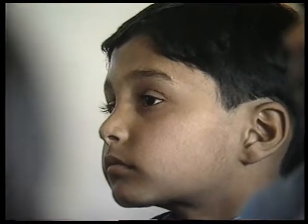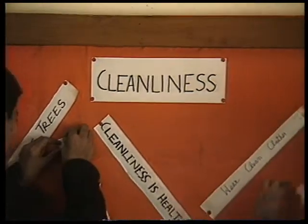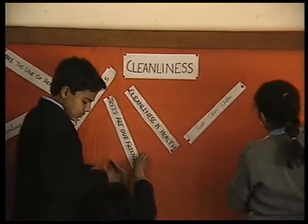Research suggests better learning when learners are clear about what is to be learnt. They themselves take responsibility for learning, and they are actively involved in the learning.